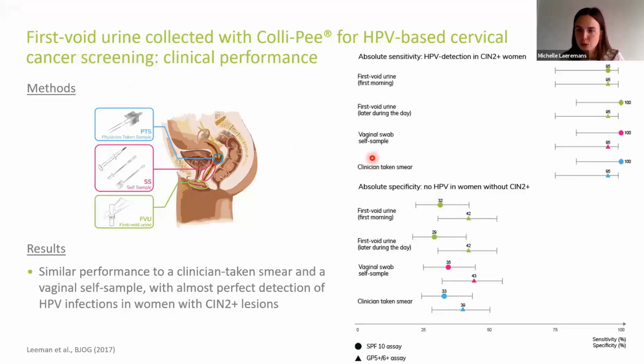where a number of samples were analyzed, which are the clinician-taken smear or the cervical sample, the vaginal swab self-sample, and first void urine, where both first morning urine and urine collected later during the day were included. Results are shown for both sensitivity and specificity for all sample types and for the two different analysis assays that were used, which were the analytically sensitive SPF10 assay identified by the circle and the clinically validated GP5+/6+ assay identified by the triangle.